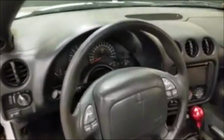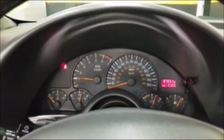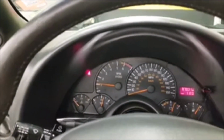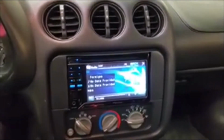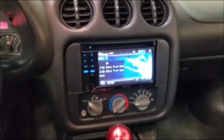Let's go ahead and fire this up and let it warm up. I want you to be able to hear this run. We'll check out the exact miles on here too. 87,031 miles. As you can see, there are no warning engine lights or anything like that. You can see the gauges all came up and worked. It's an aftermarket Pioneer stereo. Volume was right here, and that did work. I had that working earlier. Like I said, I had the AC going.